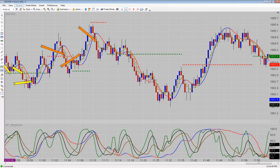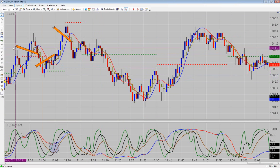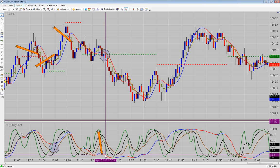Looking at just the direction of the lines down here is primarily what I was doing. I mean, you can see when they're all going up and you close up above everything, it tends to go up, and when they're all going down and it closes below everything, it tends to go down. The divergences, I wasn't looking at the divergences as much, but just like the Russell, the same thing applies when you have these divergences between these lines and the cycle.